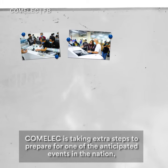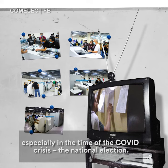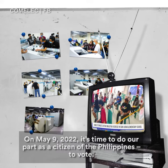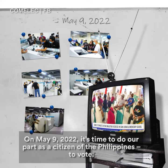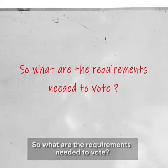Taking extra steps to prepare for one of the anticipated events in the nation, especially in the time of the COVID crisis, the national election. On May 9, 2022, it's time to do our part as a citizen of the Philippines to vote. So what are the requirements needed to vote?